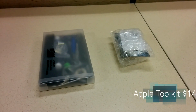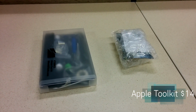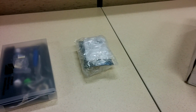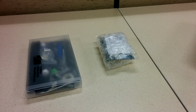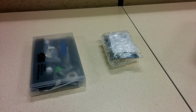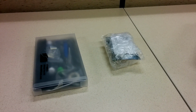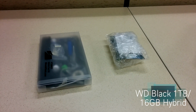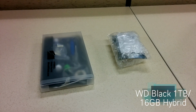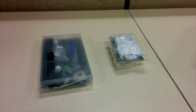And then over here, I have a toolkit that is designed specifically for Apple products. It cost me $14 on Amazon. And I also have a hard drive, and the hard drive is pretty special. Instead of spending almost $1,000 on a 1 terabyte SSD drive, solid state, I got a drive that's the best of both worlds. It is 1 terabyte, but it also has a 16 gigabyte solid state drive, and it is what they call a hybrid drive. So the two parts work together.